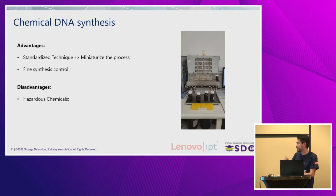One good advantage of chemical synthesis is that we can have finer control of the synthesis, which means it is easier to make sure that we are properly synthesizing the sequence that we want and having fewer errors. But on the other side, a big disadvantage of this kind of process is that we employ a lot of different chemicals like acids or organic solvents that at the end of the process need to be properly disposed of.